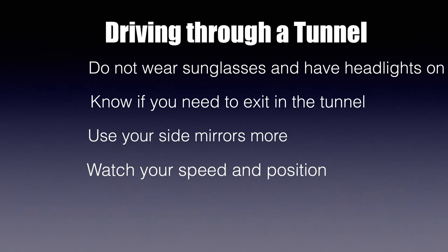When you're in the tunnel, not all tunnels just go all the way through. Some of them are going to have exits underneath. So if you know that you have to get off on an exit that's in a tunnel, make sure that you stay in the middle lane or the far right lane to prepare for getting off. You don't want to get caught over on the far left side in a tunnel, because then you won't be able to get off and then you're going to end up going all the way through the tunnel and then have to find your way back.